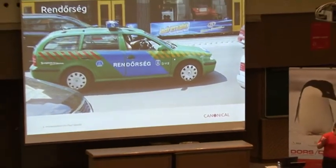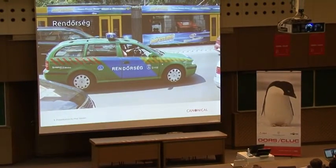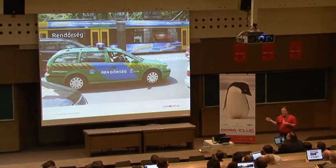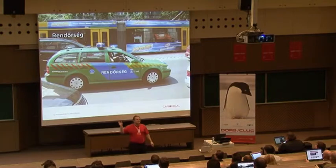I prepared this talk in Hungary. Now, in England, it's illegal to take photographs of the police. So as you can see, I've taken a picture of a tram, and the police car in front is purely coincidental, but this is one of the things we can fix in a free font.